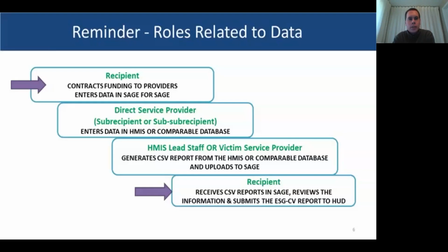You really should be finalizing your bundles by October 1st or 2nd, really early in the month, so that the folks who are running the data have ample time to verify the data quality, upload the data, and for you to be able to complete your submission process. So just a reminder for recipients, get started soon, log in if you haven't.